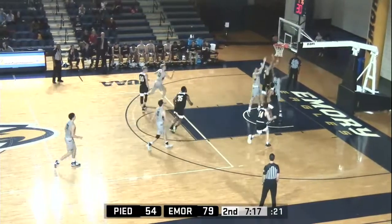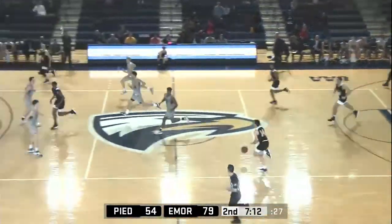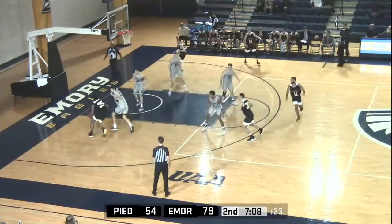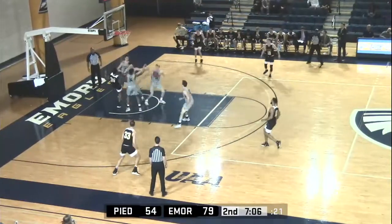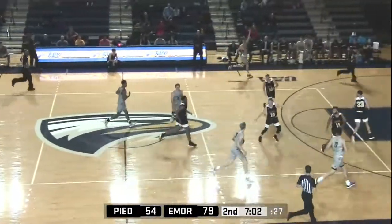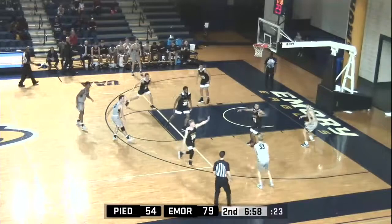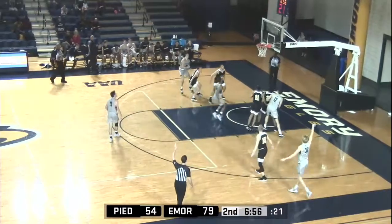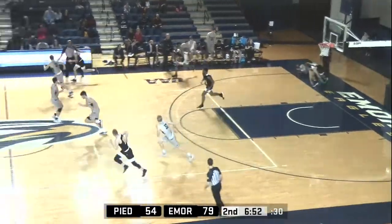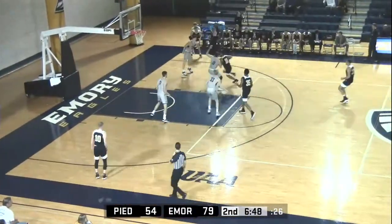Turnaround jumper, no good. Rebound nicely there by Joseph. Head quickly to Foote. Foote shakes, fakes, drives the hoop, blocked nicely. And Emory gets the basketball. Greg Lawrence, those long, rangy arms, coming up with a nice block. Clay Washburn, no, he was feeling it. He had 5 quick points, and that one was close. Emory by 25, under 7 to go.